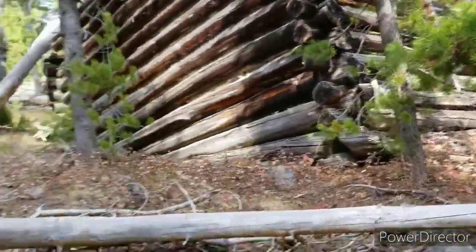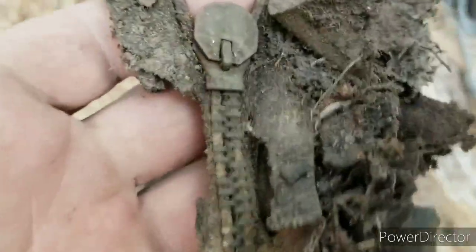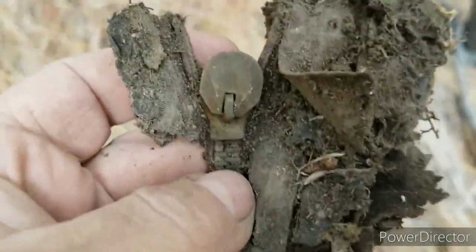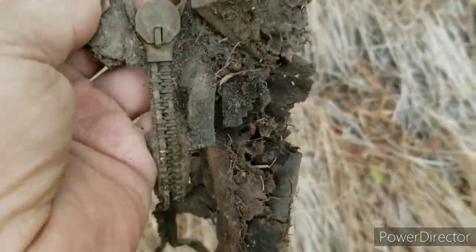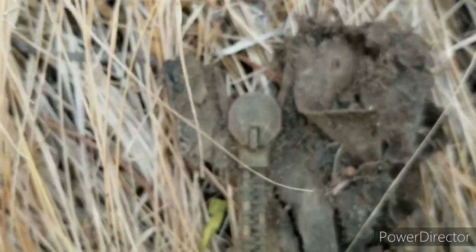Hey, I just found something. Check this out. It was right there. Look at this. This has got to be like the first zipper ever made. That thing is so cool. Look at that. I just love it. It's off an old boot. I wonder if it's got any writing on it. This is going to be fun to date. Very cool.